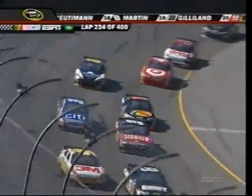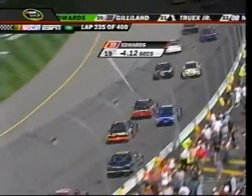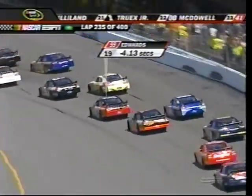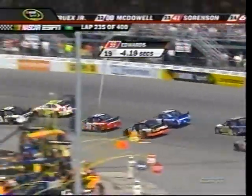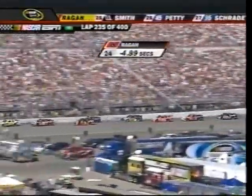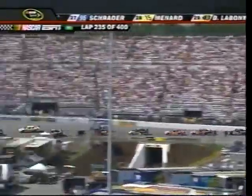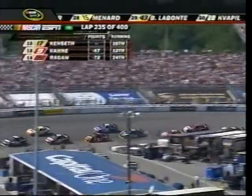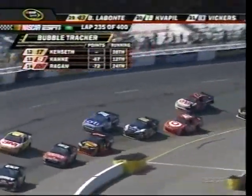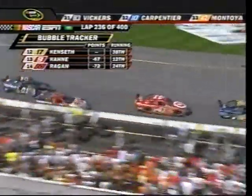David Gilliland, by the way, the 99 car. Again, Carl Edwards is back on the lead lap. He got the free pass a couple of yellows ago. There's the 6 car, David Ragan, who's had the contact with the wall. He's being shown in 24th position on the lead lap. Yeah, he's been battling awful hard, but just can't seem to make up a lot of spots. His car's just not handling the way that he needs it to right now.